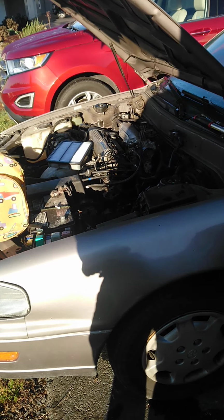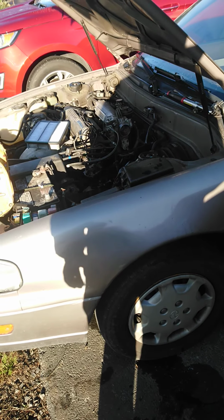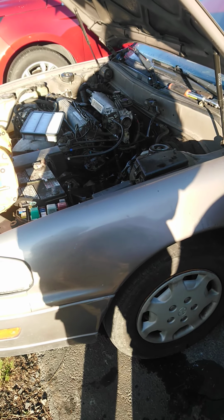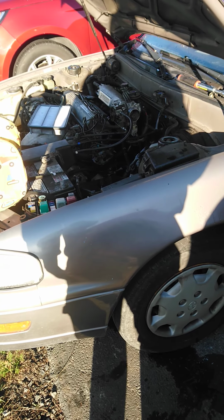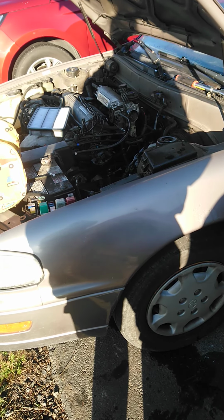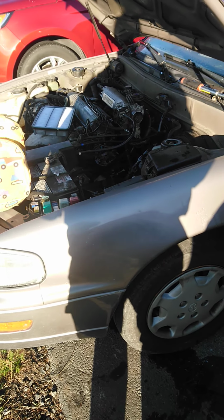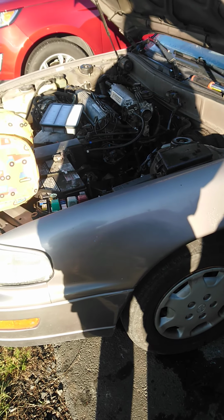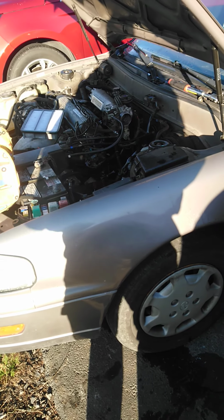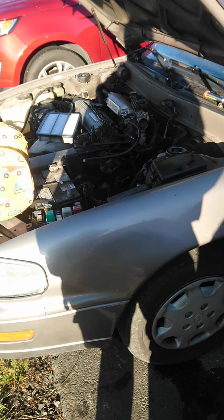All right. So I have here a '93 Toyota Camry. And one day I was driving, coming down from work, and all of a sudden the dashboard lights blinked a little bit. I lost power. Thought maybe it was a fuel issue, but I was certain I had a lot of fuel in it. And so it basically died on me.